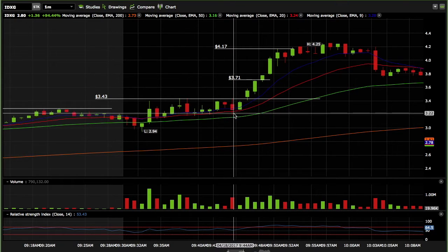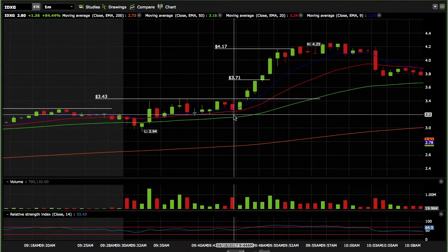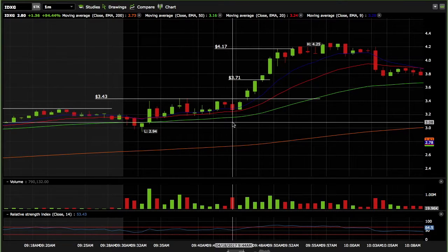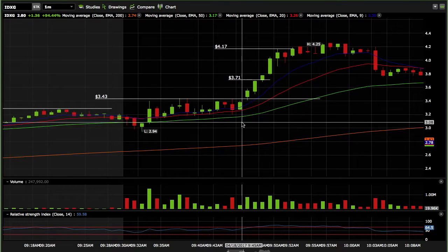This is where I was actually looking for entry, at 320. I thought, you know what, we put in a couple of bottoms here. We've got a nice base, and if it breaks down under 320, I would just bail out on a 10-cent stop loss. I don't even care that this was 294. I would have just gotten out.